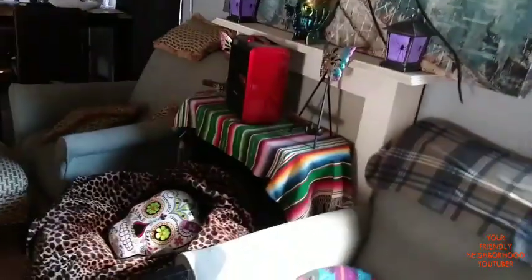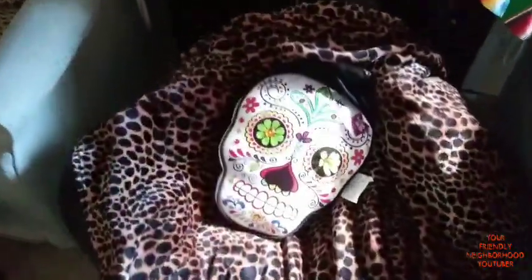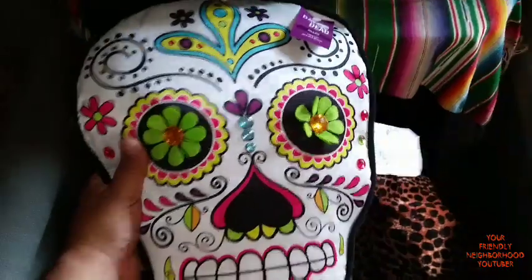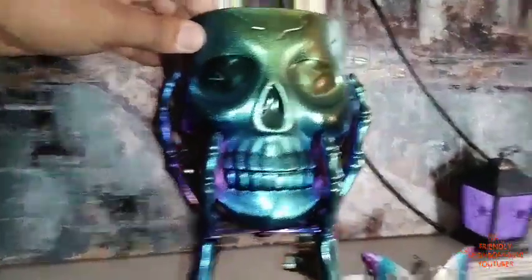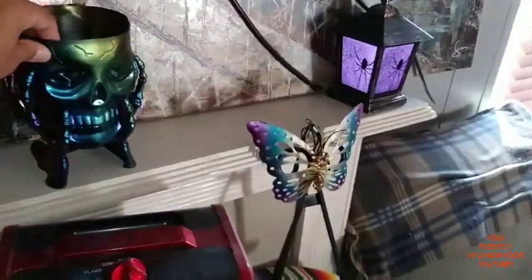Come over here. I got a Day of the Dead pillow right here that I just recently bought. And then I got some purple lights. I got this skull. He put candy in his head, but I like him the way he is, so I kind of like him as decoration. Plus he goes nicely with my butterflies right here.